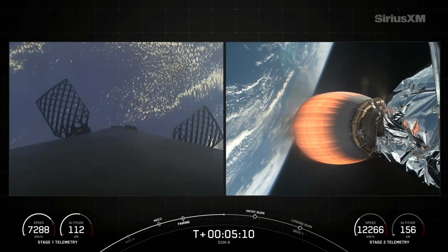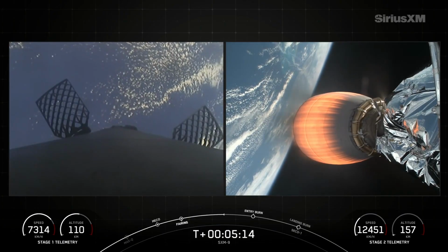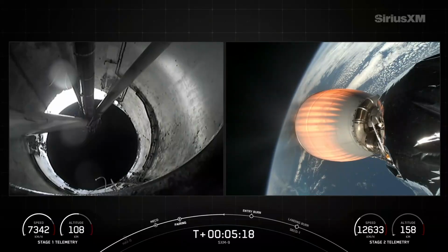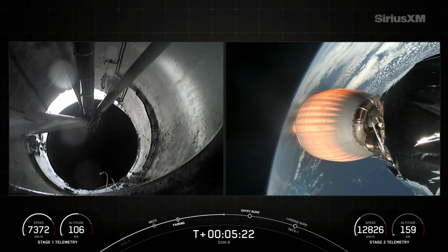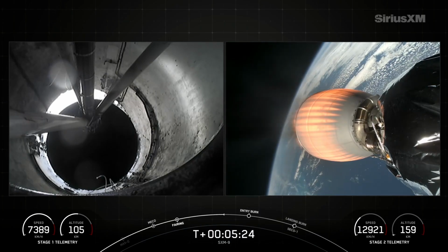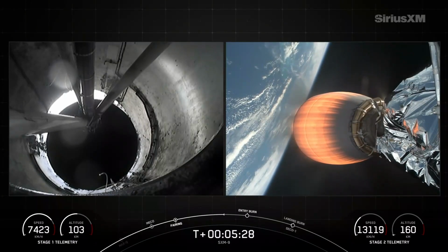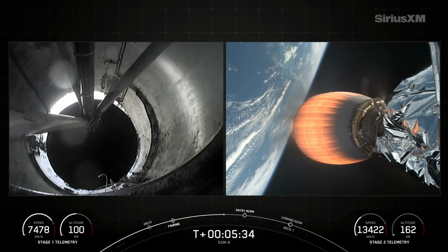So that entry burn should start in just around a minute from now and typically lasts around 20 seconds. And again, the second stage on the right side of your screen, continuing to head to orbit, now almost 13,000 kilometers per hour at an altitude of about 160 kilometers above the surface of the Earth. We can see the first stage is now accelerating towards the Earth. Its altitude is decreasing.